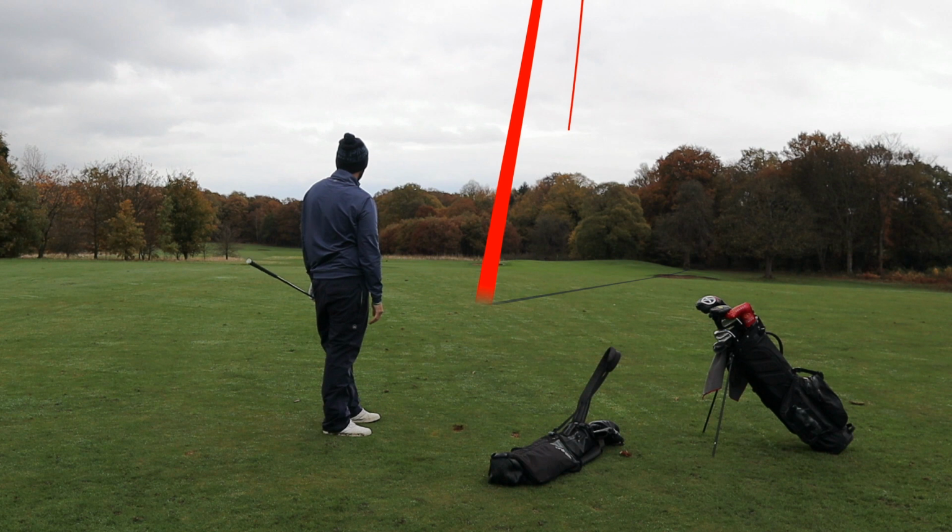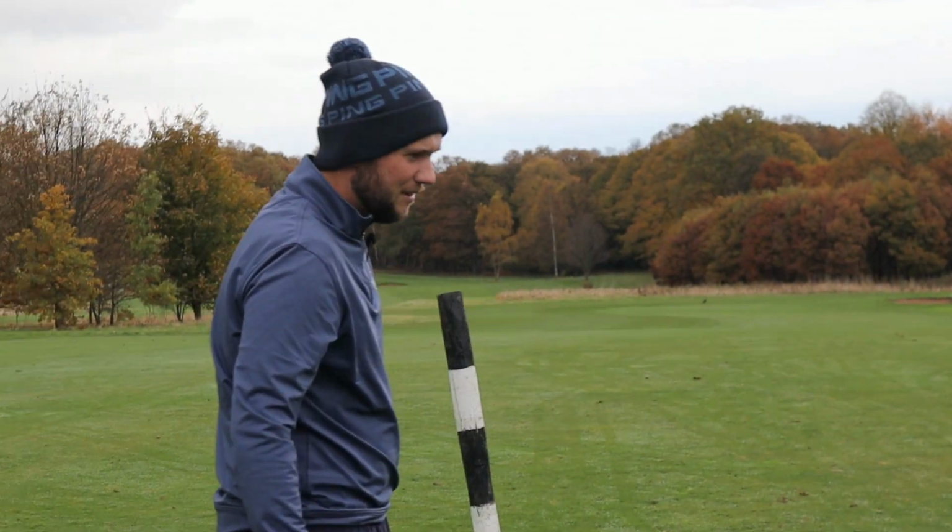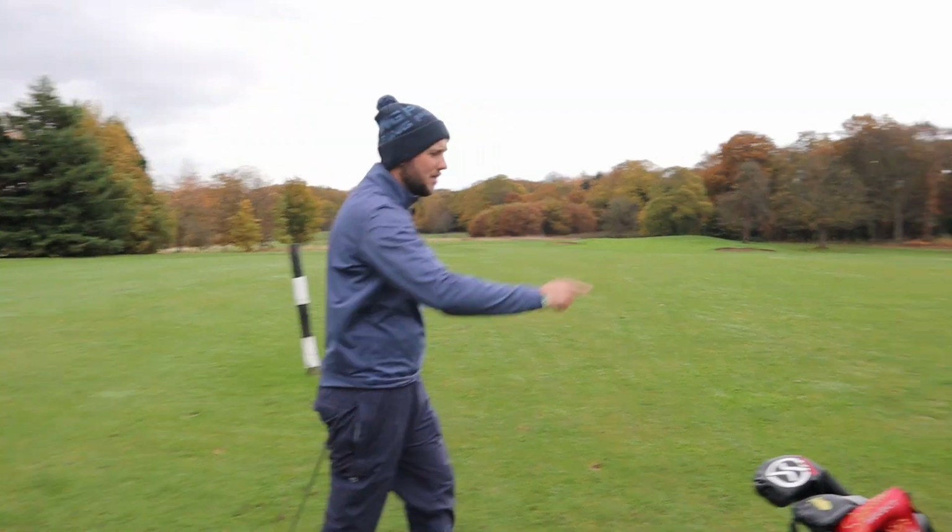How good is this? Oh, spinning all the way back as well. That was poetry in motion. Who are you and what have you done with Chris? Unbelievable. New irons. I don't know how my divot ended up over here.